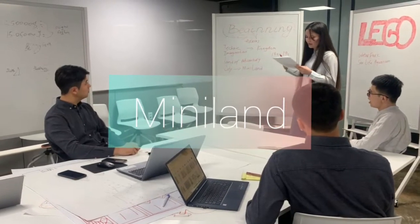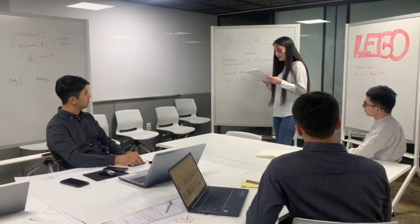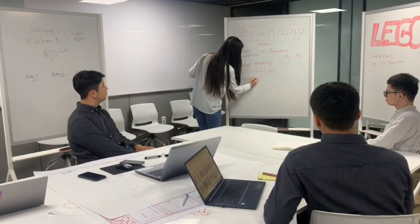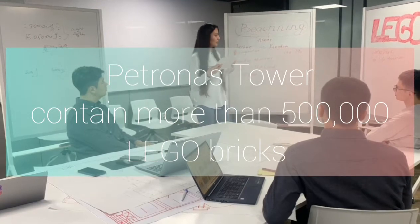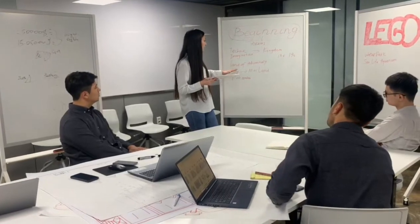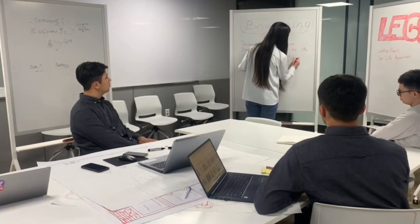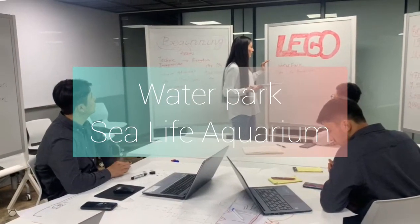Each Legoland park contains a Minoland. The one in Malaysia reproduces iconic buildings and areas from Asia at 1:20 scale. The reproductions contain more than 500,000 Lego bricks. For example, we do not build them from containers or something like that, we build them from Lego bricks. So we can add here 500,000 Lego bricks. Next is the waterfront and Sea Life Aquarium.